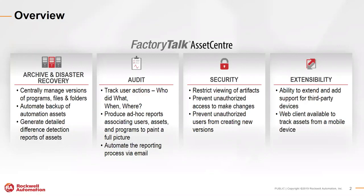So you'll see the archive and disaster recovery. From one central location, you can check files in and out, so you can set security policies in place on how you're doing that. It will also accept third-party files, so we are able to collect from Word, Excel, and then third-party equipment. The way that we handle it is most of the licensing and the upper-end features are going to be very Rockwell-centric. But we have solutions around third-party as well.